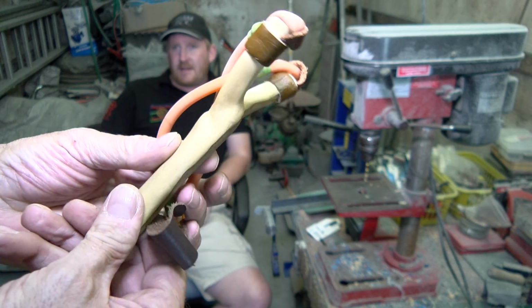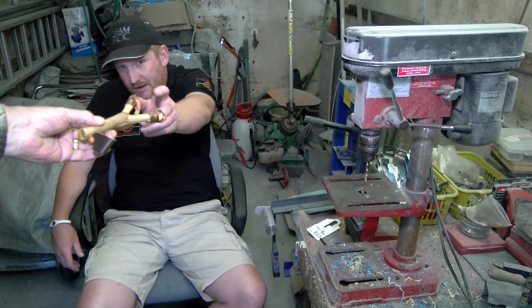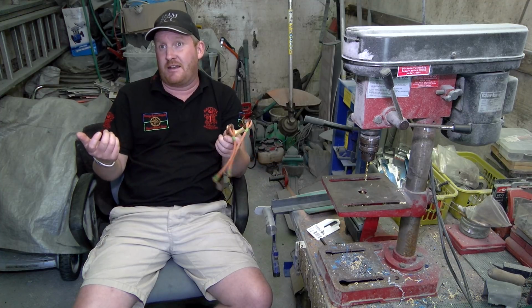You can see it's ivy, all knobbly. Yeah, and which is really unique because a lot of people deem ivy as not strong enough for a catapult. Trust me, this most certainly is. Yes. We've got some massive ivy around here, as you've seen in the trees.